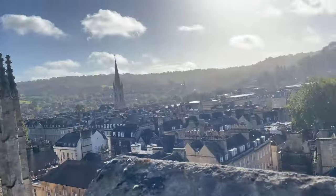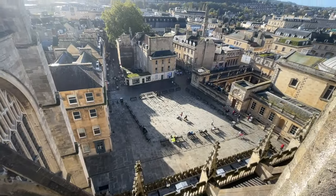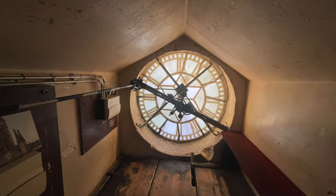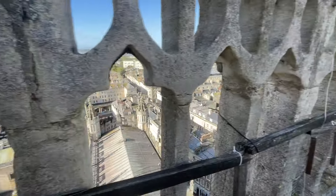Wow. Goodness gracious. Wow. Look at the views across there. Stunning. Okay, we're going up to the right up at the top where the bells are now. And it's a lot narrower and a lot steeper. Goodness me. Right at the top.